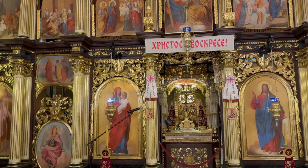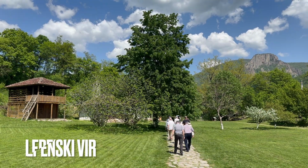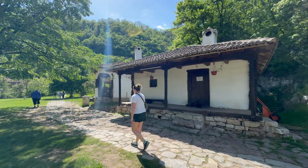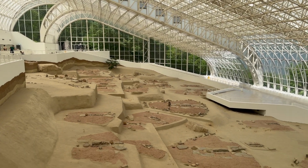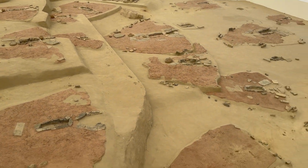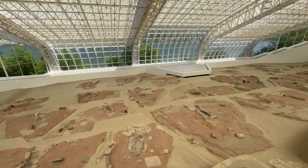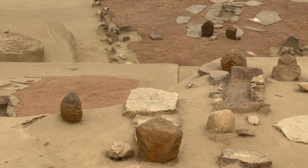And then as you continue on, you're going to meet up with your guide and head to Lepenski Vir. This is one of the most famous archaeological sites in the world. Lepenski Vir is an ancient Mesolithic settlement in Serbia. It's notable for its unique trapezoidal houses and sculptures, which are the first known examples of portrait sculptures and larger-than-life size art in Europe. The site is estimated to be around 8,000 years old.